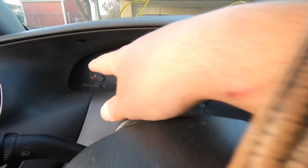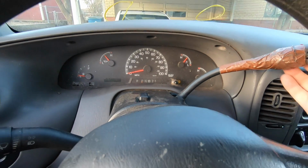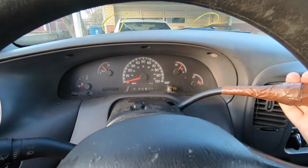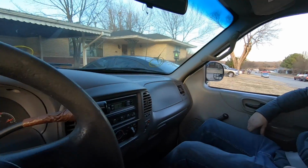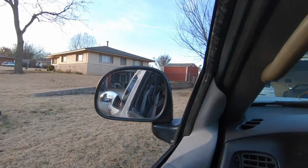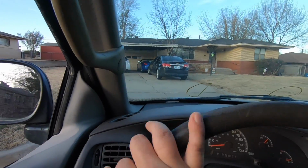All right, now the one positive is, at least for right now, there's no check engine light, and the airbag light went out. Although that's just from a defective bulb. First drive. Have you driven this? Yep. You did? Okay. Yeah, I only went like 20, 25 miles an hour though. This is my first drive. Let's try not to hit the trailer.